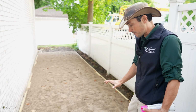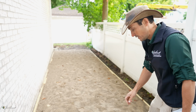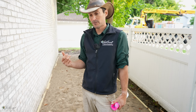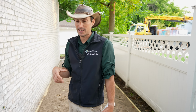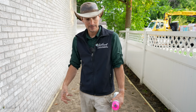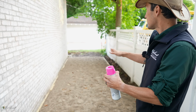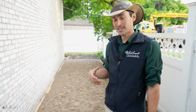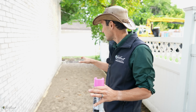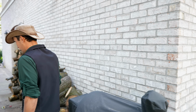But this will all get packed and prepped out for a faux turf. So this is a really good application for that faux turf product that's readily available these days. Really good, high quality, beautiful synthetic turf. And this will serve as a really green, clean space to store some kayaks and some utility like that. But really be a nice clean area back here for that purpose.